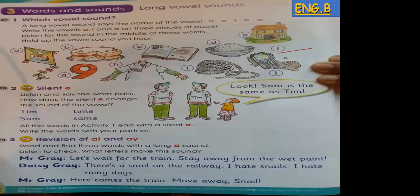And each picture has E in the end also. Come to exercise 2, silent E. How many children know about silent E? How many children know about silent E? You can show me your thumbs up. Okay, I will tell you about silent E.